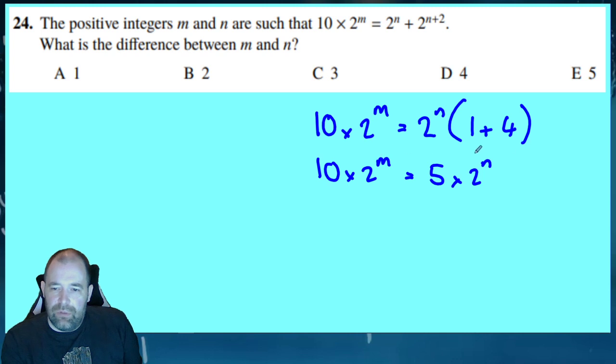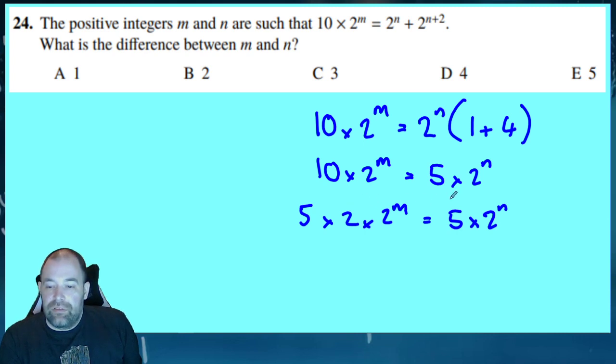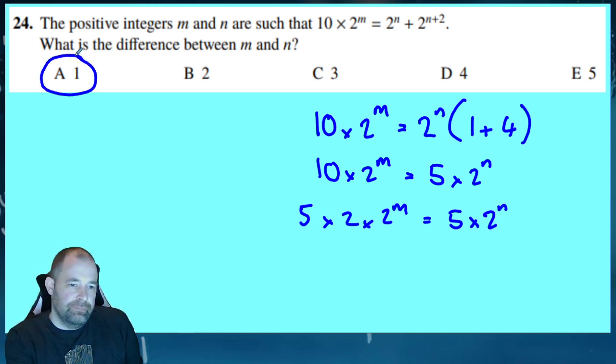And for these to be equal, n needs to have one more 2 than this, because this is the same as 5 times 2 times 2 to the m is 5 times 2 to the n. And so you can see that 2 to the n must have one more 2 than 2 to the m. So whatever m and n are, the difference between them is 1. That looked much more difficult than it ended up being.